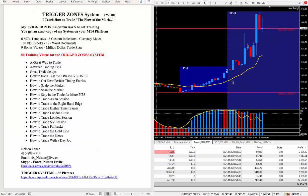My trigger zone system, I do charge $250 for it. I teach how to trade the flow of the market or the cycles. And these indicators down at the bottom, they pinpoint the up and down cycles. You got to get in at the beginning of the cycle, not at the end of the cycle. And that's where all the new traders are, and when I say new traders, you could be at this for 2-3 years or more, and if you don't have the proper education and you don't spend enough time in front of the charts, you are still considered a new trader, as you are still learning.